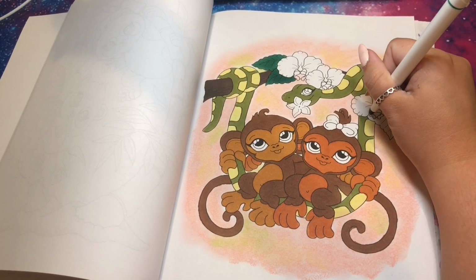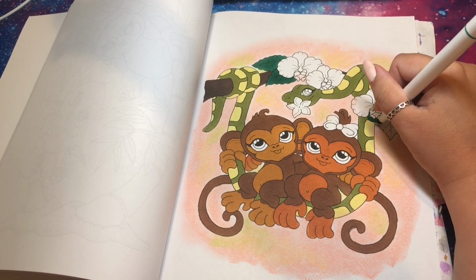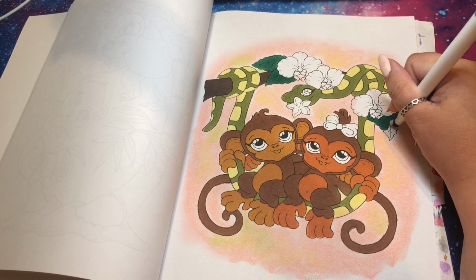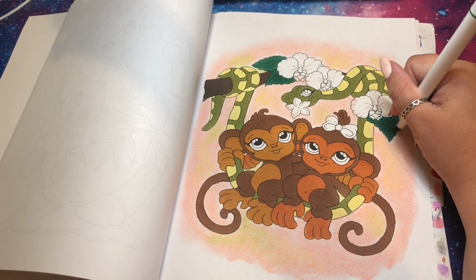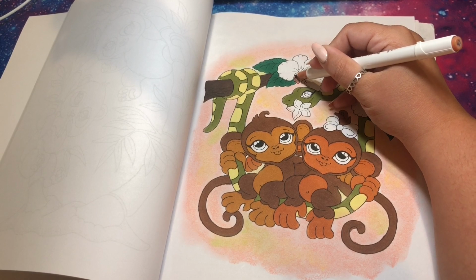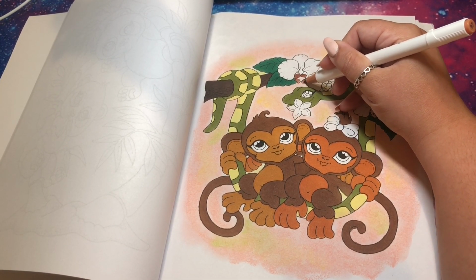I'm liking how this page is coming out, so that's exciting. I never know what to do with these flowers, so we're gonna wing it. And again, we'll probably just use our white gel pen and go over everything at the end. I'm winging it so much I don't even want to take out my color chart, so we're just gonna hope that this looks good. They probably should have been yellow, but now they are brown.